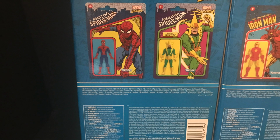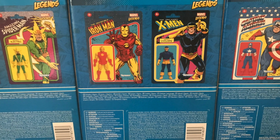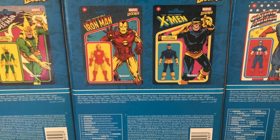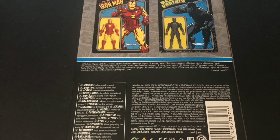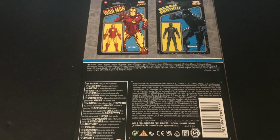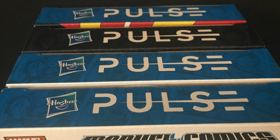They're available now on Hasbro Pulse if you want to get them, but they will be in stores in 2021, minus the special Black Panther Iron Man one that you see right here. This one will probably just stay a Hasbro Pulse exclusive. You get it when you order the entire set, so you can grab them.